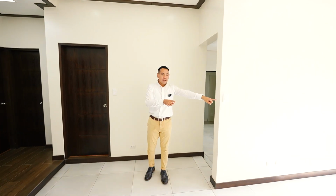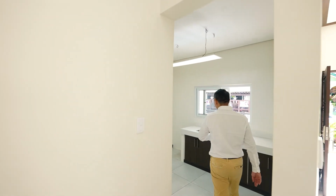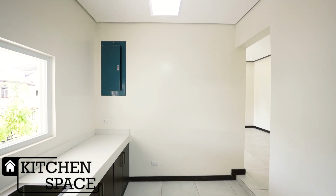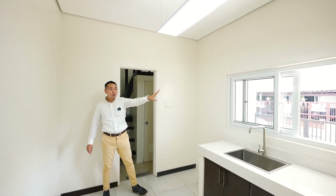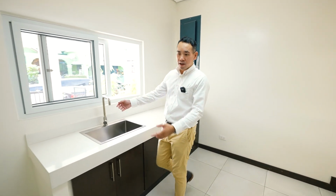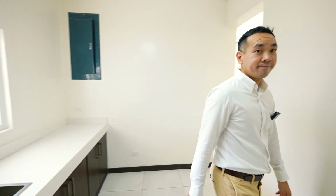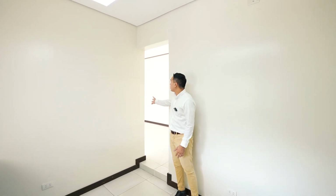Now, from your dining and living space, let's take a look here. You have your kitchen area. There. So you have this light fixture here. This window looks out towards your parking area. You have your breakers here. They're very straightforward. This is where you can have your range hood or cooktop, and then the refrigerator on the other side. Okay, there. Potentially, you could have a sliding door here or a swinging door. It's up to you. They just left it open so that it's up to you, especially if you're getting an interior designer.